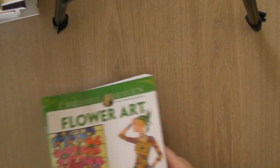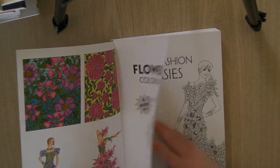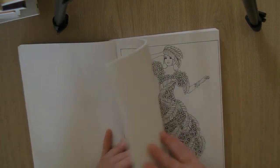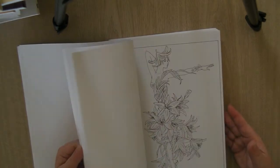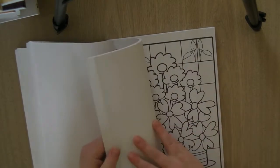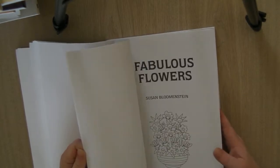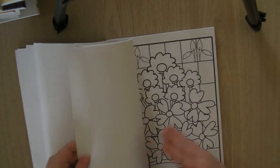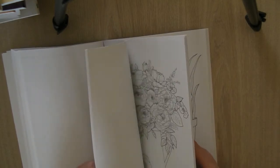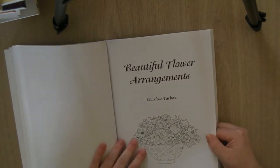And then this is a Creative Haven book. It's 4 books in one, so it's called Flower Art. So it has Flower Fantasies, which is the fashion. Ziggy hears another dog outside, and he's getting antsy to see it, and he can't. So then there's Fabulous Flowers, and then there's Beautiful Flower Arrangements.